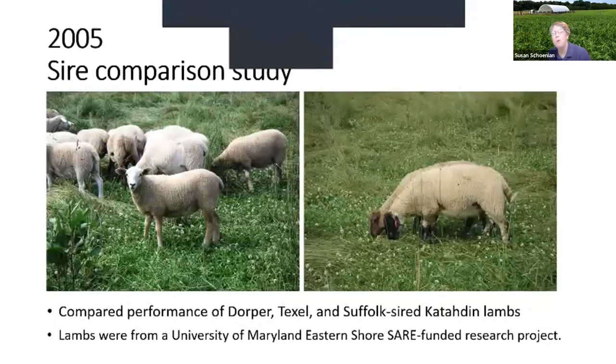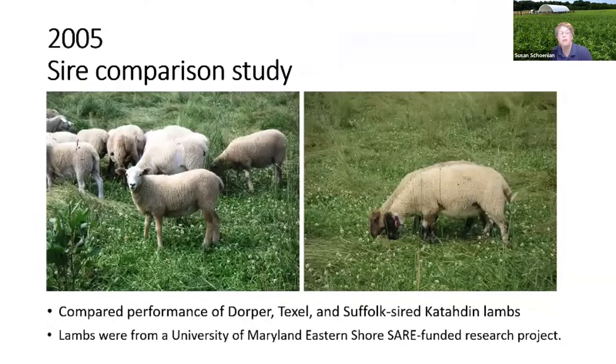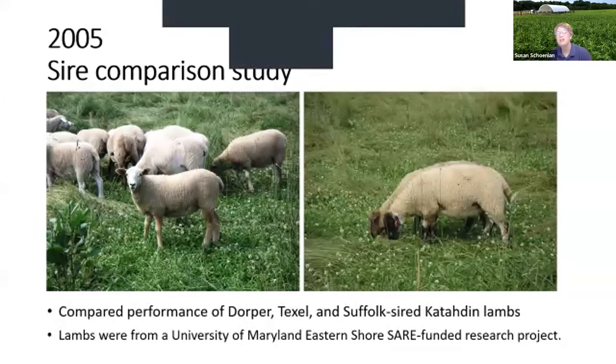The second year, we cooperated with the University of Maryland Eastern Shore. They had a study where they were looking at the performance of Katahdin lambs that had been sired by either Dorper, Texel, or Suffolk rams. We ran those weaned lambs at our research center and helped them collect data. Basically, the results were how you would have anticipated them. The Texel lambs were the heaviest muscled. They brought the most at the marketplace. The Suffolk lambs grew faster. The Dorpers and Katahdins were kind of intermediate. One of the interesting things we noted from this research, not specifically proven, but a general observation, was that those Texel-sired lambs were more resistant to internal parasites.